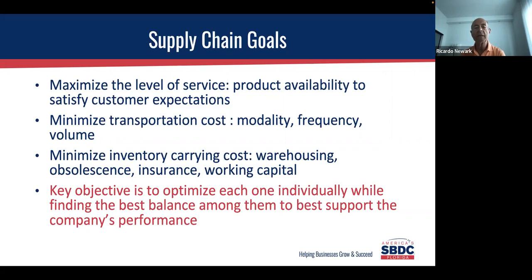Level of service at the minimum cost with the minimum inventory. But the objective and the challenge is to optimize each one individually while finding the best balance among them to best support the company's performance. And as I'm going to show later, if you ignore one or two of these, it's easy to achieve the other one. But the challenge here is to focus on all three and balance all three to make sure you achieve your goals in a balanced fashion.